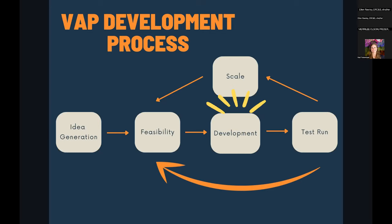Now, moving through this development process schematic, we're in the development stage, and the development stage continues to address more complex issues and decisions around product viability, like regulations, production, and financial considerations.